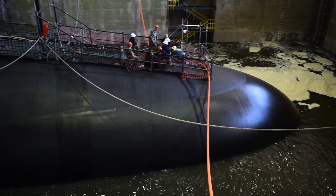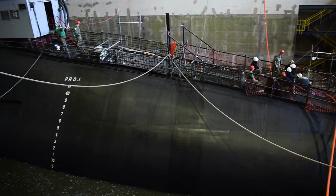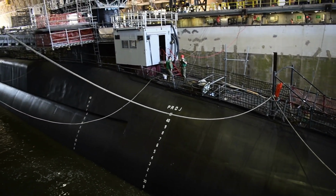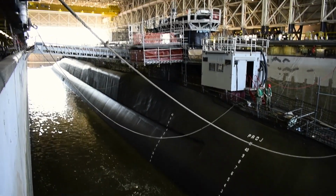In a joint effort with Naval Sea Systems Command and the Columbia Program Office, NAVFAC Southeast is retrofitting existing training and maintenance facilities as well as constructing new facilities to support this next generation of submarines.